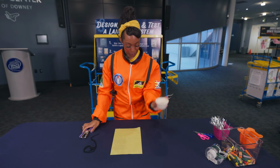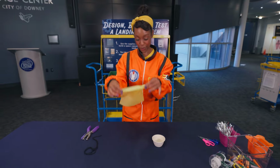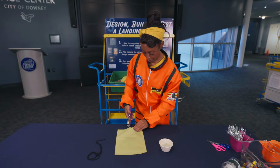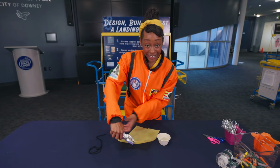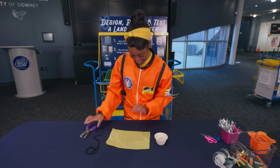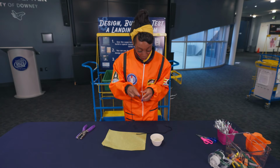Awesome! 2 holes punched in our capsule. Now we'll punch some holes in our tissue paper. 1 hole. And 2. Awesome! Next, we'll take our black yarn and we'll loop it through the holes.